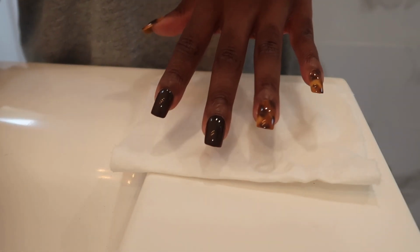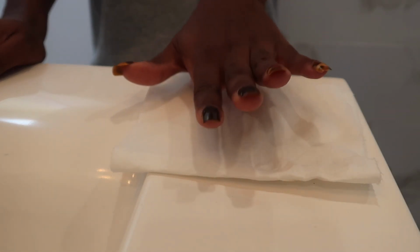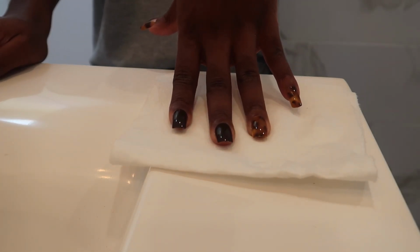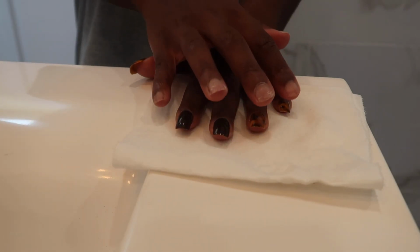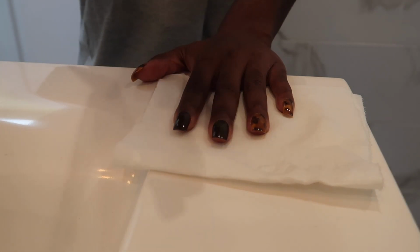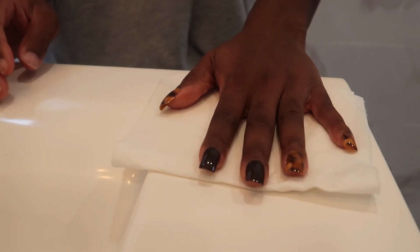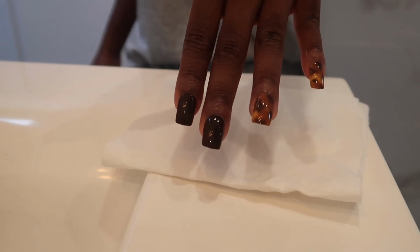Pause, my sister girl. So this is the first hand. It's very cute. It's giving executive. I don't know, I kind of like the vibe. I feel like it's perfect for fall. Some people might be like, yo, this is ugly, girl. That's you. No, you're entitled to your opinion. I 100% respect it. But I like them. I think they're cute.